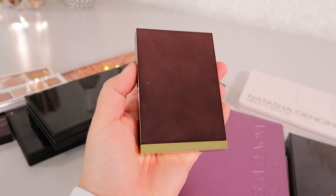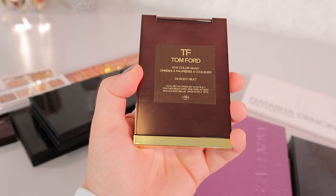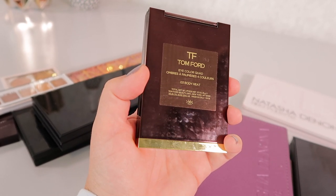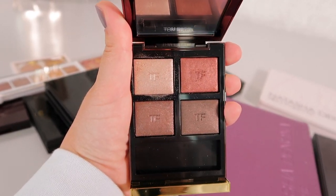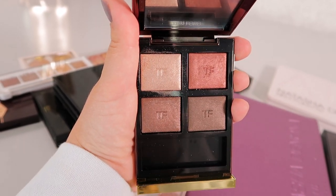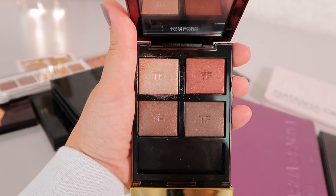So here we have my other Tom Ford quad that I've kept around. This is the Body Heat quad. This is one that I also haven't used in a little while, probably because I'm grabbing Honeymoon more than this one. But I think I am going to keep it because it does have more distinction than the First Frost one does. And I just think it's sultry and beautiful. This one is staying, but I don't think I want to keep all three.